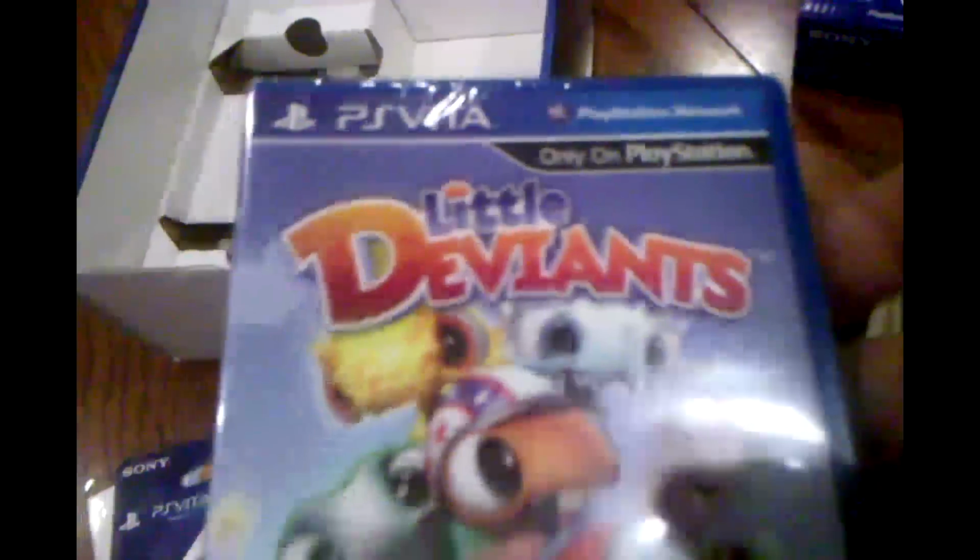See what it looks like on the inside, shall we? I got a little pouch for the Vita, and man, this is just like my PSP case that I picked up at Toys R Us, I think it was. Yeah, this is a nice case. It'll be very durable. Then we got Little Deviants. Never heard of that. Alright, let's see what we got here. Open up the Vita box itself. Well, if I can get it open.